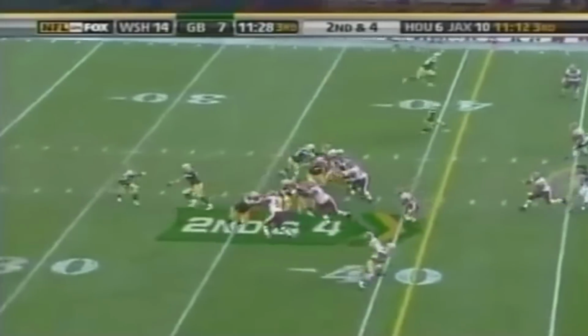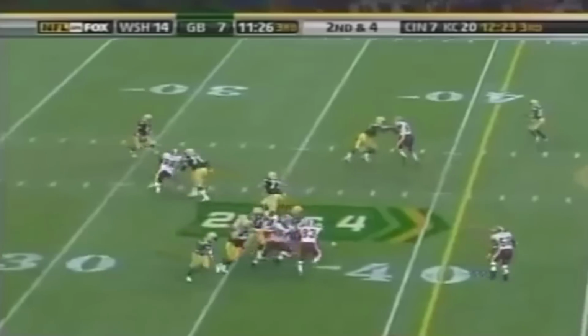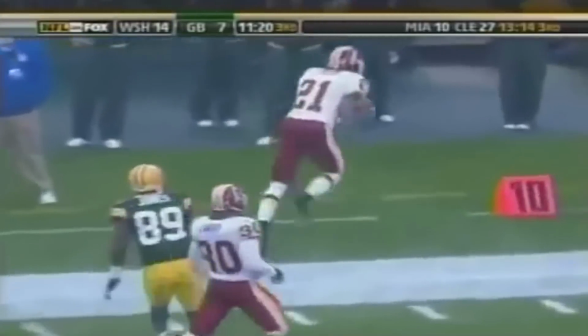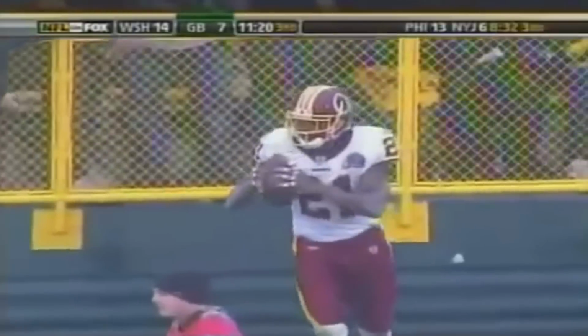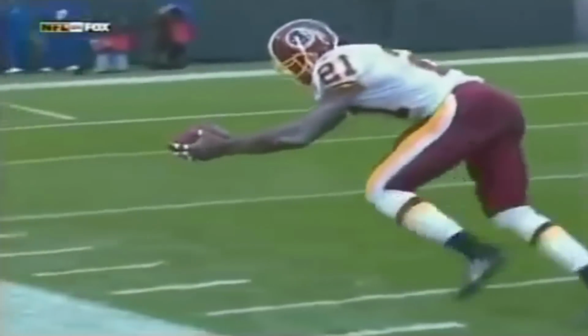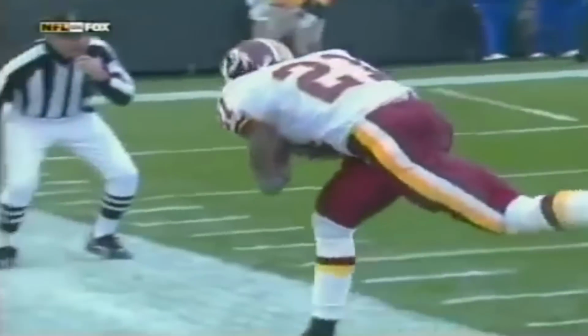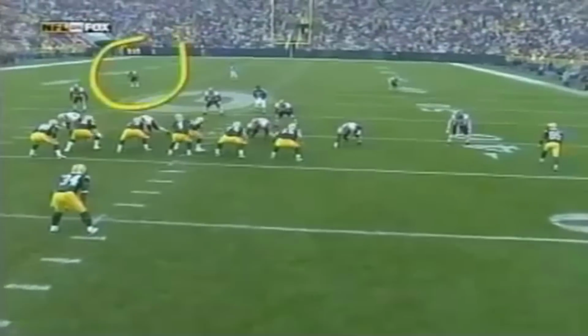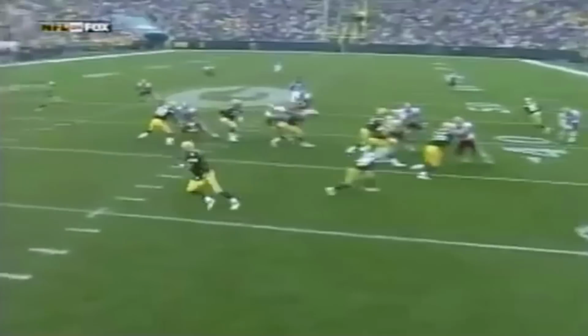One count by Favre. Rolling to his left, still rolling, sets, going deep, it is wide open, up, and Sean Taylor with the interception, remarkable job to go back to the wide open receiver. He was so wide open, time stood still. It looked like he was going to score a touchdown, and Sean Taylor picks the ball off. What a great interception by Sean Taylor, bobbling it. Did he get his feet in down? Yes, he did. He got them both down.